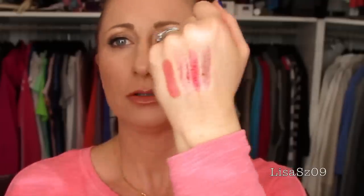What's this one called? The color. Oh, this is just the nude one. No color there. Oh, Plum. Yeah, I don't think Plum's another one that I won't ever wear. Nope. Won't wear Plum either. That one can go away.